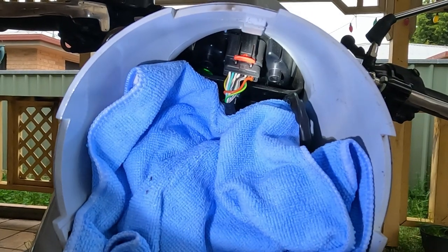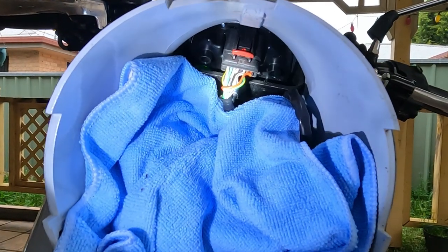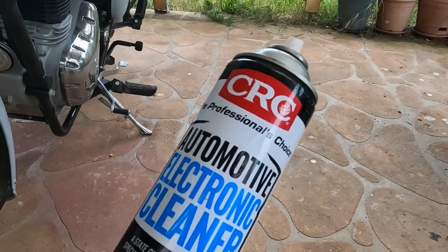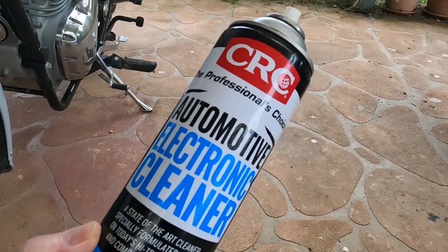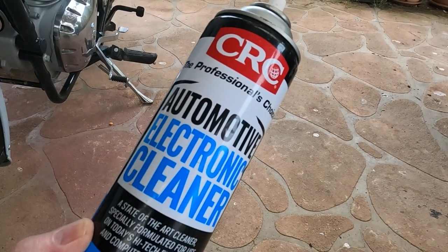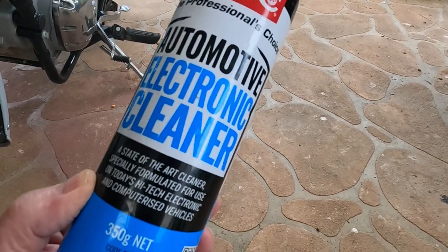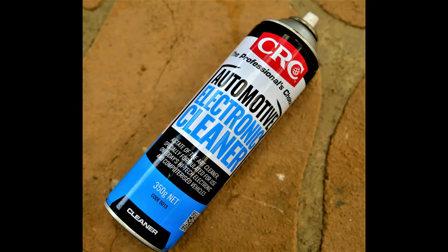Now what I found is that mine also had a fair bit of grease inside the terminal. When I'd been playing around with my computers, I'd been spraying some of the connectors with this stuff here, and it's called CRC Automotive Electrical Cleaner.